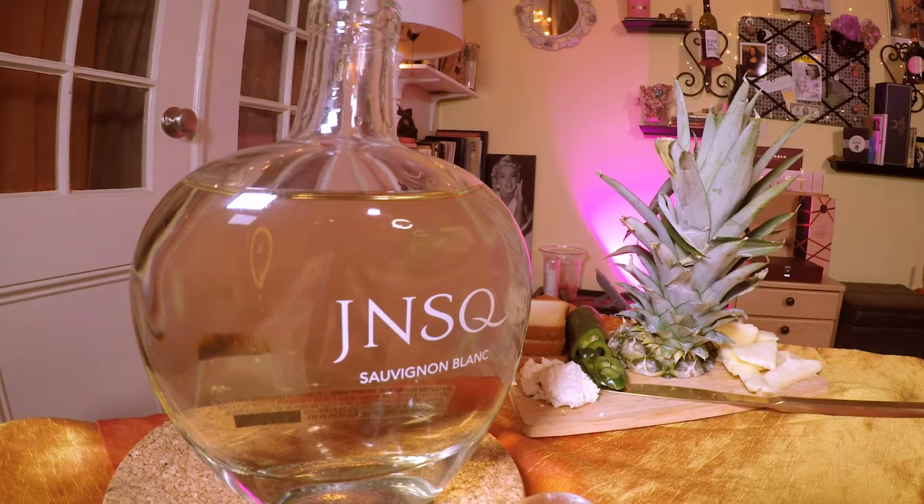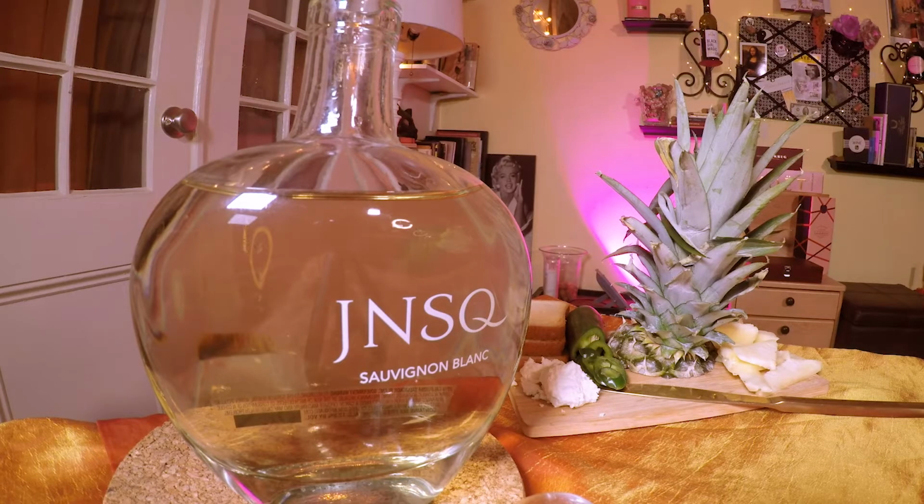As you can see, I have some schnitz over here. I have some pineapple, goat cheese, and jalapeno peppers. This Sauvignon Blanc comes from a warmer climate, so there should be more tropical notes like pineapple. Let's give it a taste. I taste lemon peel.